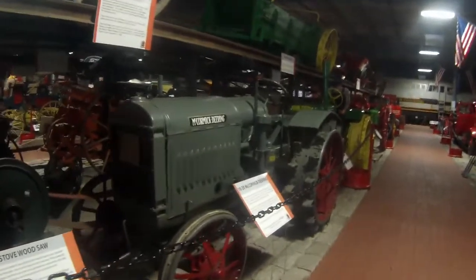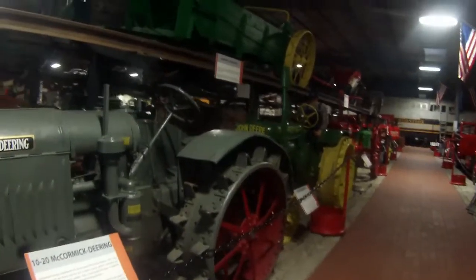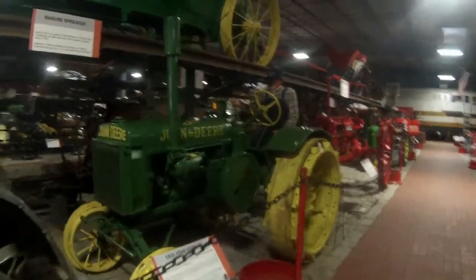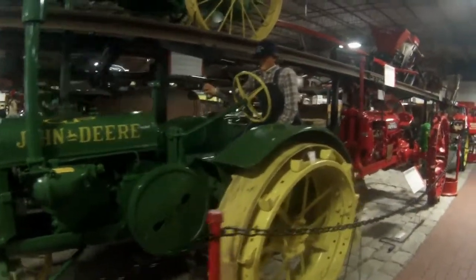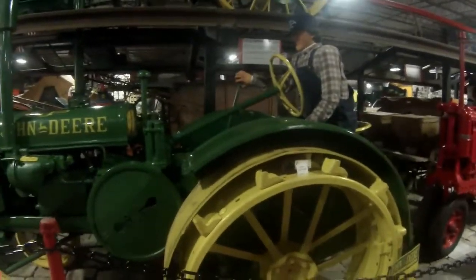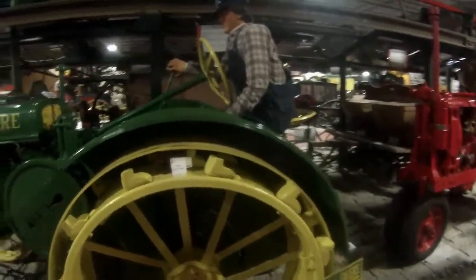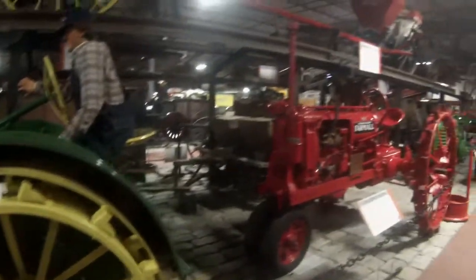How about a McCormick Deering? Again, these are all steel wheeled, lugged wheels. No way you're taking them on the road or you cross the road, the town's going to kill you. 1930 John Deere. And this looks like they've got a rim to put on so you can cross the road, or they added it to make it a smooth wheel, probably so it wouldn't dig up turf.